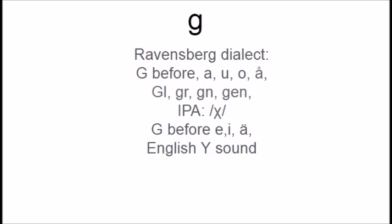Further, with G, specifically with the Gravenberg dialect, G before A, U, O, A with the ring, GL, GR, GN, GEN, it's a sound, and before EI, umlaut A, it's a kind of Y sound. These sounds may be in other dialects as well. I mean, some of them, but definitely not all of them.